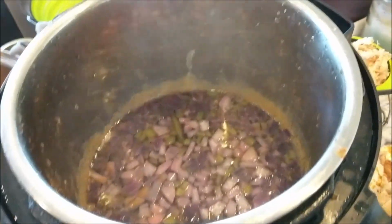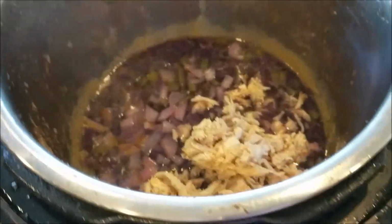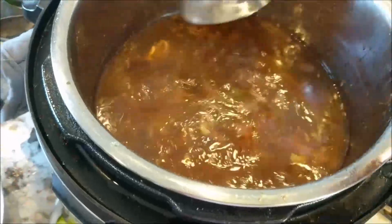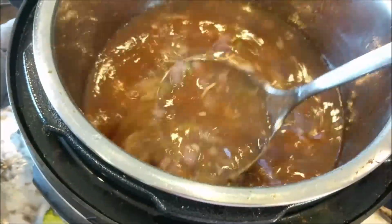So I have my vegetables all done. I'm gonna go ahead and put my chicken in, and then add the rest of my stock into here. I added those ingredients, and then I also added 4 cups of water. And so here you can kind of see the soup.